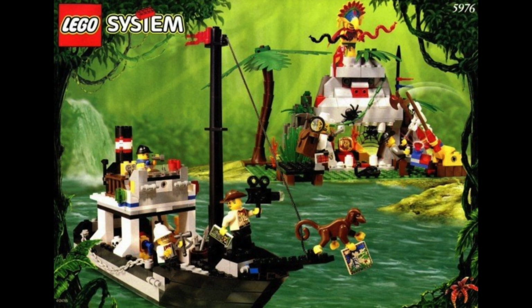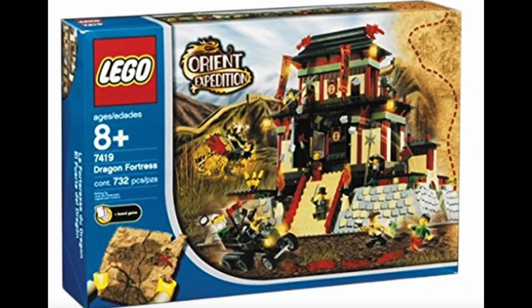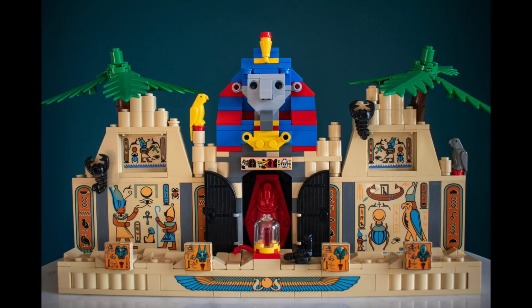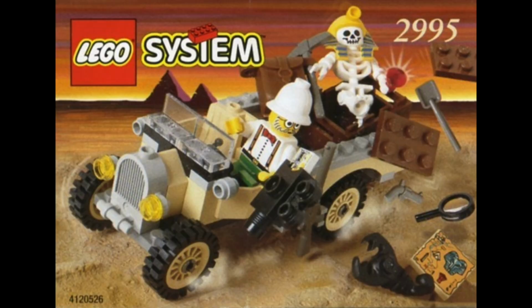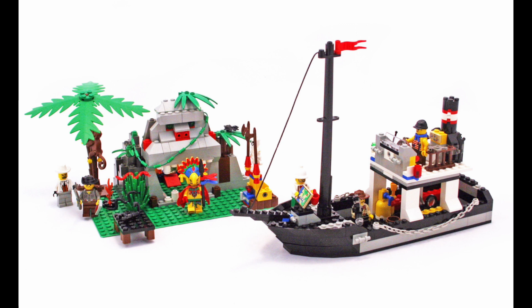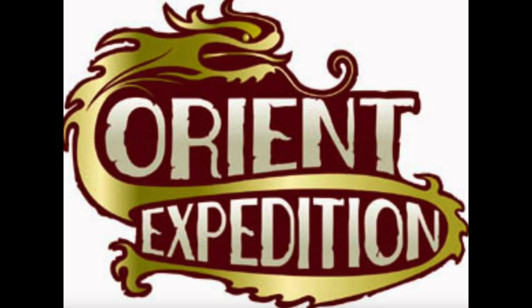They were LEGO sets that took place in jungles, forests, sand dunes, and everything that you can think of, from ancient Egypt to the Great Seas to the Himalayas. This theme covered a lot of different areas and special artifacts that the adventurers could find, and there's also another sub-theme from Adventurers that we have to discuss before hopping into what might possibly be some hidden Adventurers sets in the current day era. And that brings us to Orient Expeditions.